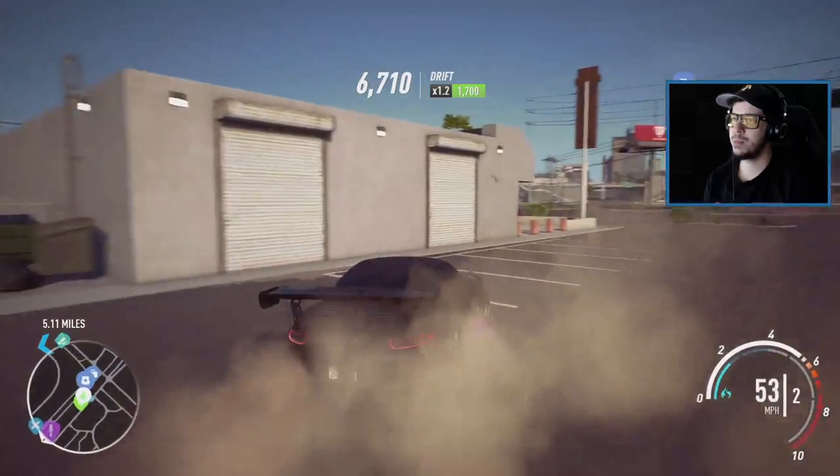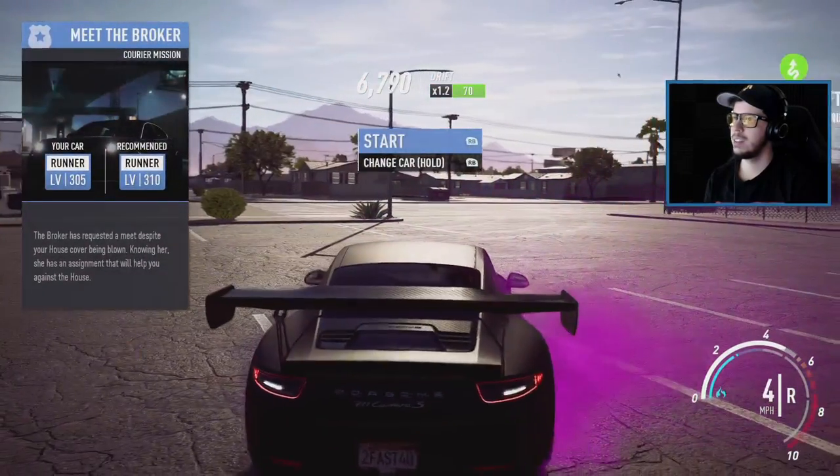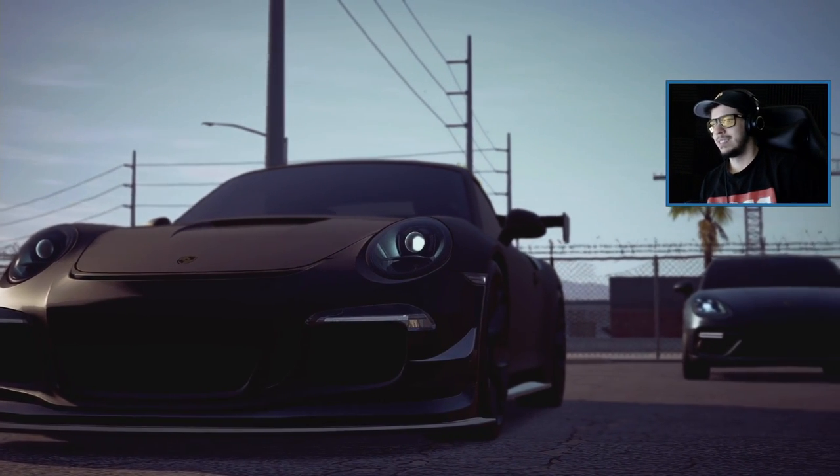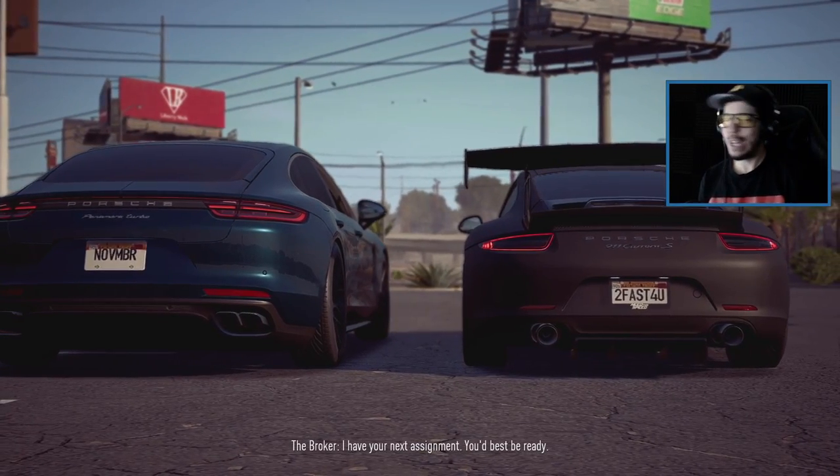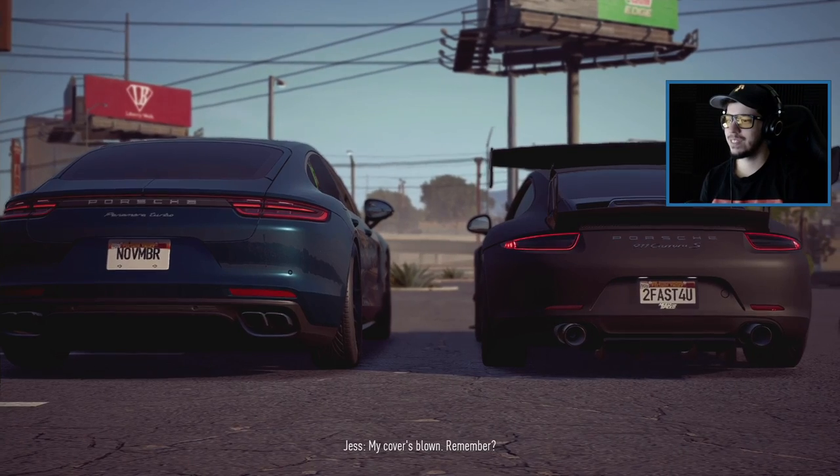We get you, Mac. We made the car so appropriate. Or so girly, rather. I mean, she might not like pink, but we made it very what people like to call girly. Gotta be all politically correct. I have your next assignment. Be ready. My cover's blown, remember?